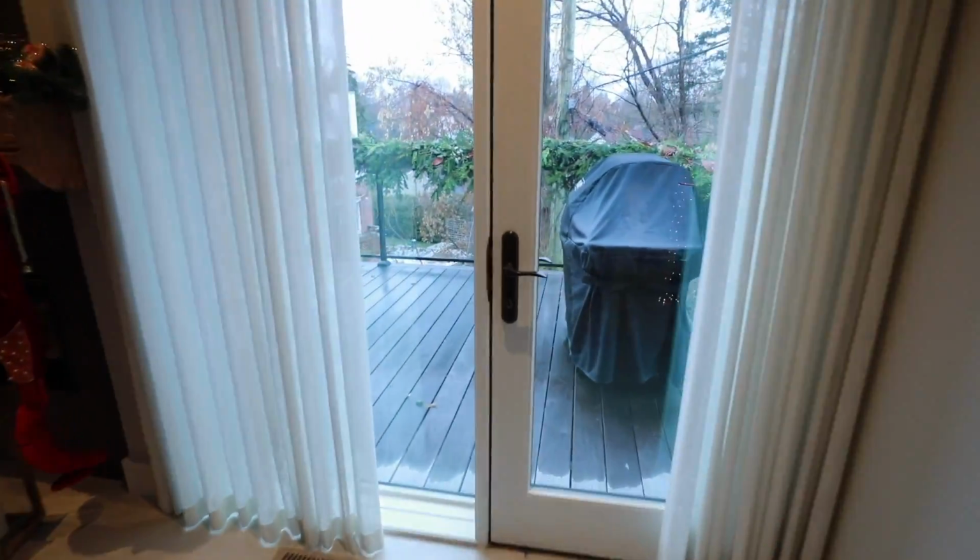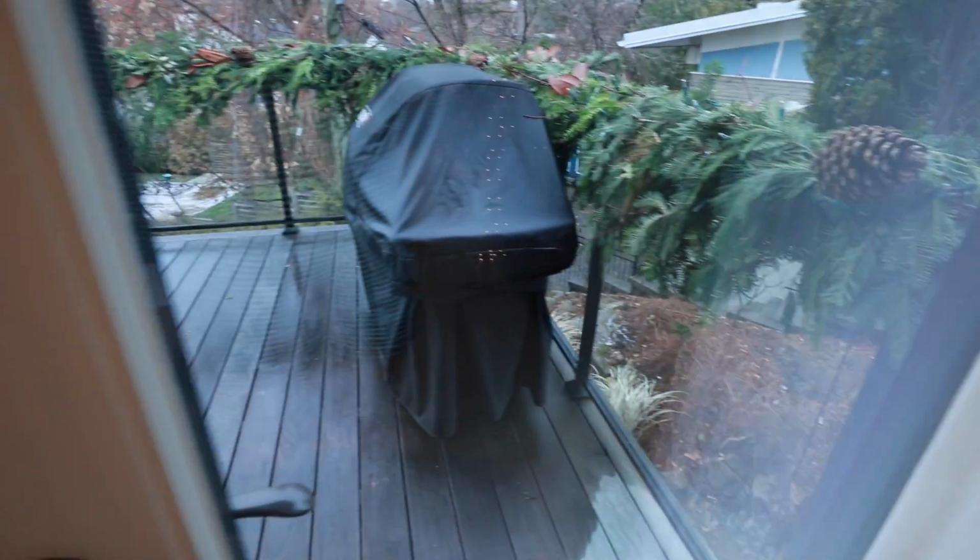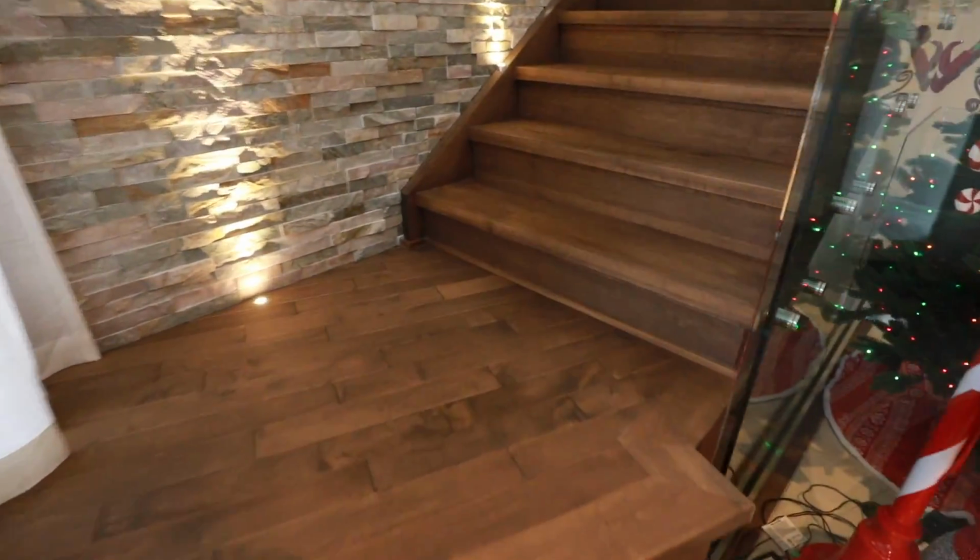So we also decorate our back balcony. You can see the pine needles all set up. It's all real also. And we do our full railing outside to the front steps. Come on, Carl. Oh, this is important.